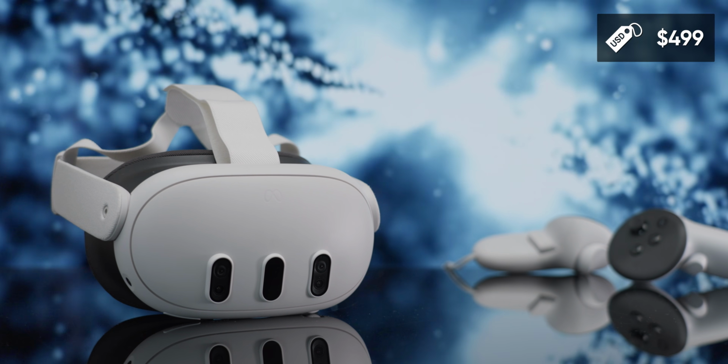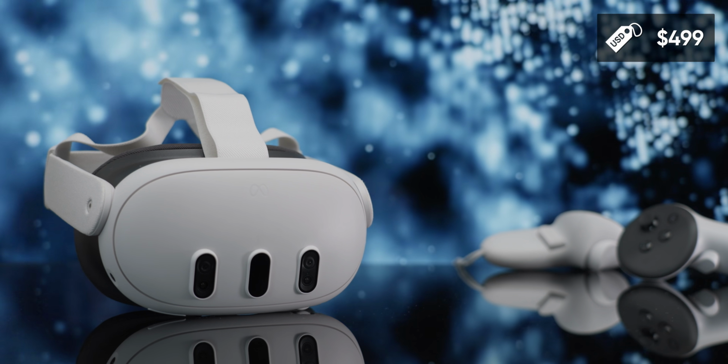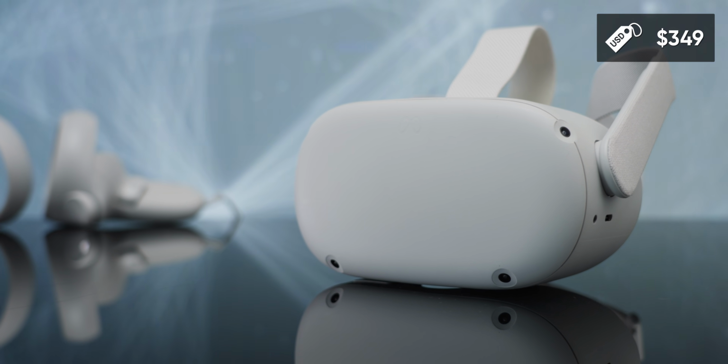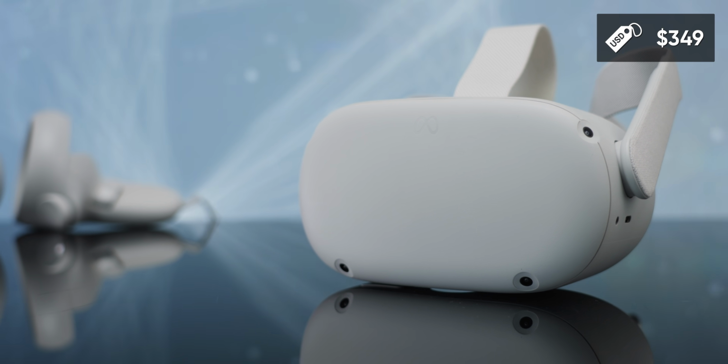The Quest 3 is packed full of great new performance and features, but that's gonna run you an extra $150 over the 256 gig Quest 2. The good news though, is that the Quest 2 is not going anywhere. Rather than discontinue it, Meta is positioning it alongside the Quest 3, though I don't really know if I would go that route, at least not brand new.